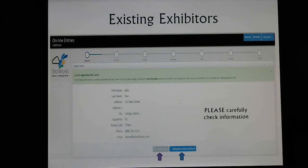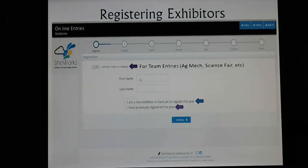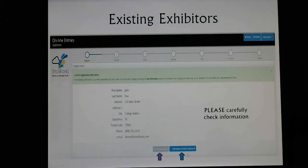So now, if you have an existing exhibitor, I'll go back two screens. If you click Brittany Kasich, previously registered, then you're going to get this screen. It's going to say, please be sure the following information is correct. It's got the first name, last name, all of that same information. You can either click edit information if there's something wrong with this, or you can click information is correct, continue.